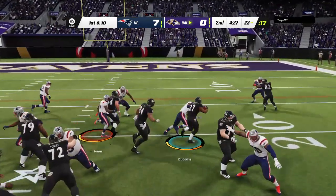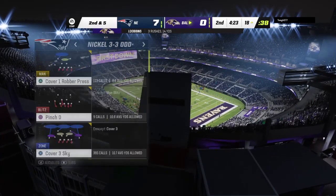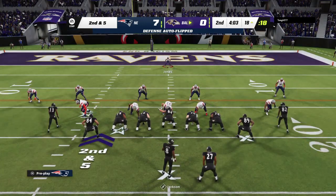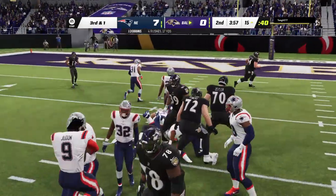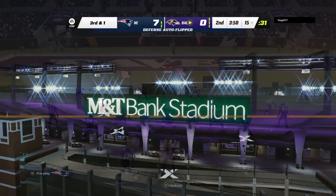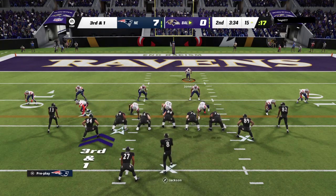On 1st and 10, it's Dobbins. Tackle made by Adrian Phillips. After the pickup of 5, here's 2nd and 5. It's not a huge breakaway run, but if your starting running back finishes the game with averages of 5 or 6 yards per touch, you'll take that every single time. A 3-yard pickup on 2nd and 4. Now they'll need to convert here on 3rd and a little more than a yard.